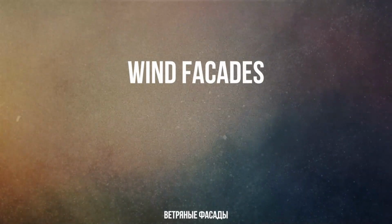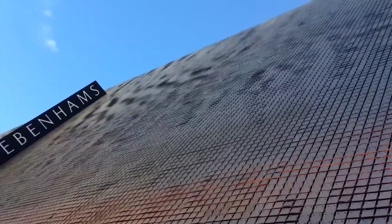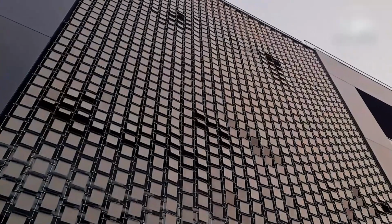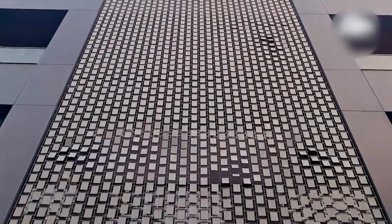Wind-resistant facades. What if a building not only consumes energy but also generates it? Modern technologies allow us to turn ordinary walls into real power plants. Engineers have developed facades that capture wind and convert it into electricity. Special micro-turbines are installed directly on the walls or in the gaps between panels. Even a slight wind sets them in motion, and energy enters the building.